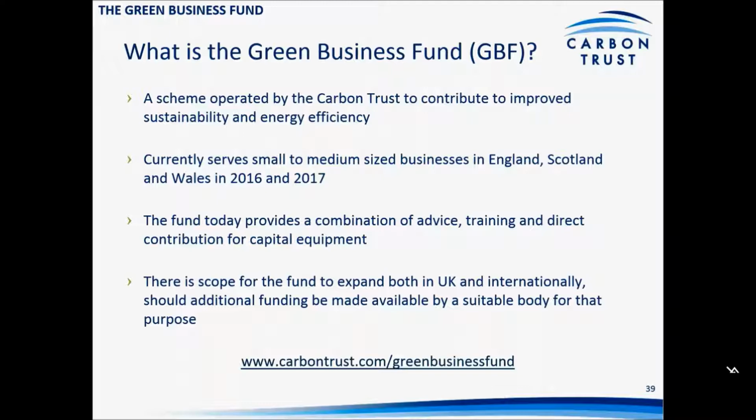There is scope for the fund to expand both in the UK and internationally should any additional funding be made available by a suitable body for that purpose. Whilst funds are still available, it is a first-come, first-served basis scheme, so current predictions are that it will run until 2018, but as I say, there is potential to extend this, but it is a finite pot, and first-come, first-served. So we're really looking at the most cost-effective, high-quality energy reduction schemes available for our customers, and we would encourage companies that haven't taken action yet and are thinking about taking action on energy efficiency to act.